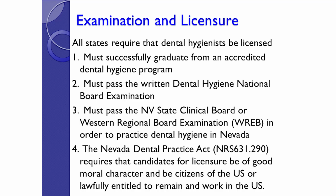So it's really exciting to see how we are moving as this dental hygiene profession to more of this autonomous type of exam, and to be able to utilize mannequins and have it be a more level playing field. So that's been exciting. And then of course the Nevada Dental Practice Act requires the candidates to be of good moral character and citizens, and I'll talk about that here in just a minute.